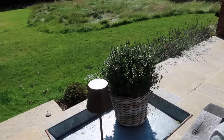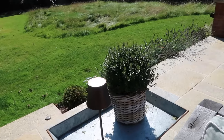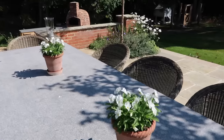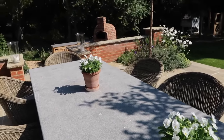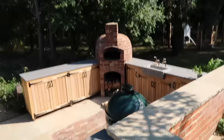It means that as the season progresses, you've still got some greenery on the terrace, which can sometimes look a little bit bare. So we always have these, but then we'll add smaller pots of flowers. Obviously we've potted up these violas for when we had Lauren and her husband over. I have some potting to do down at the outdoor kitchen.